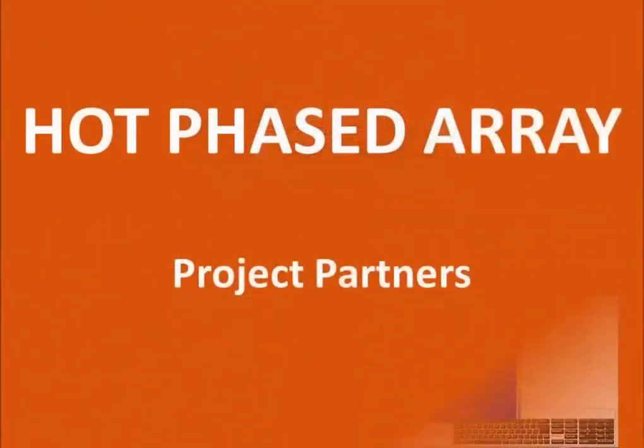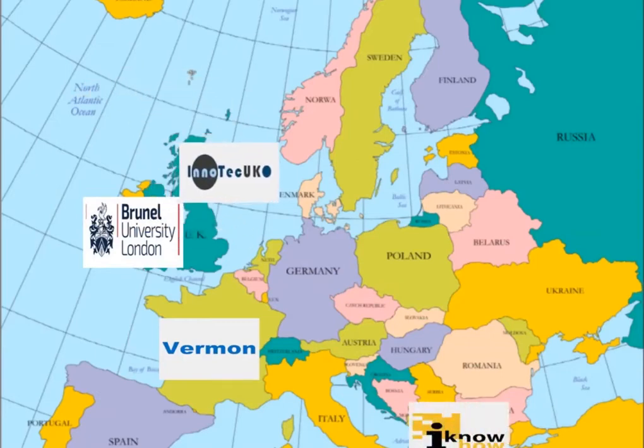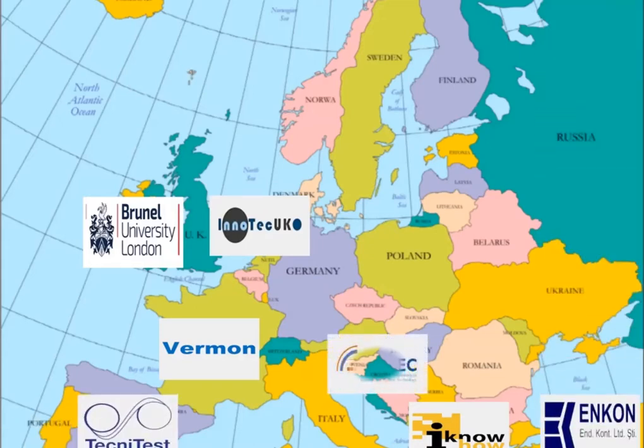A number of different organisations from all across Europe and further have been involved in the development of the high-temperature structural health monitoring system. Brunel University from England and Vermon from France have been developing the high-temperature probes. I Know How from Greece and Innotec UK from England have worked on the pulser receiver unit and software, whilst leading small and medium enterprises have been Encon from Turkey, Technitest from Spain and Innotec from Croatia, where Innotec also successfully coordinated the project.